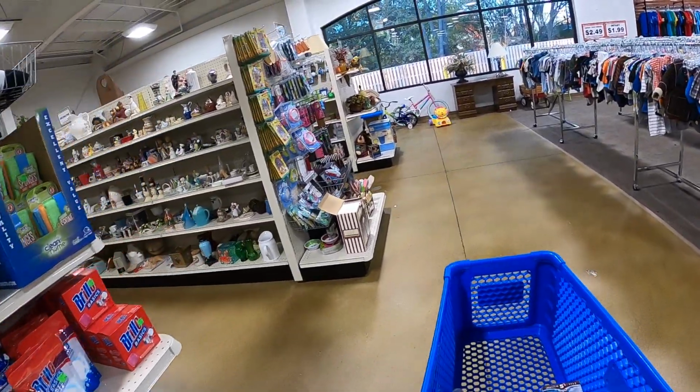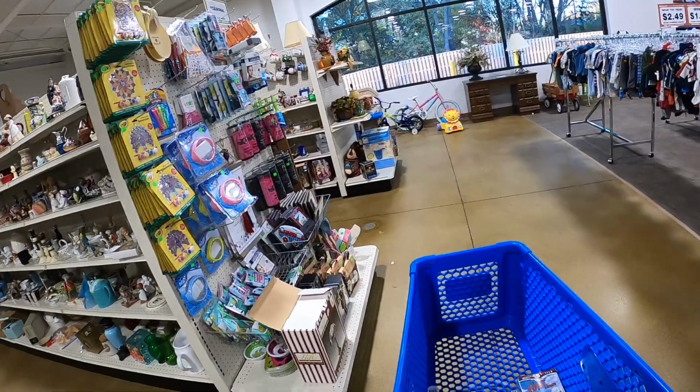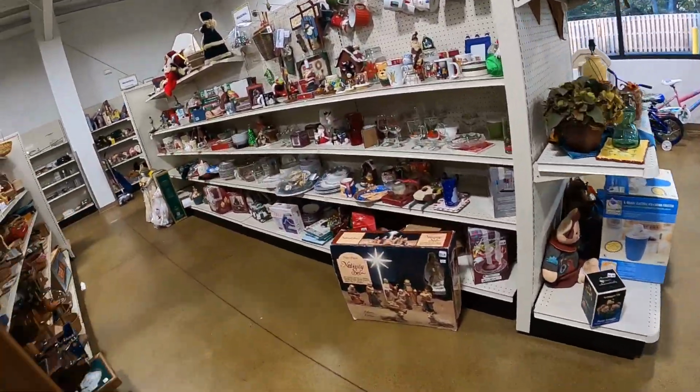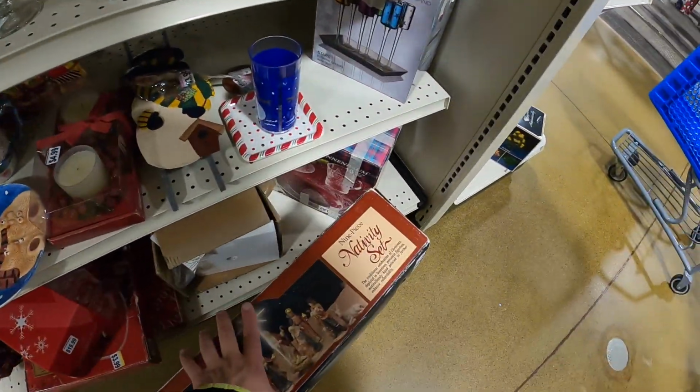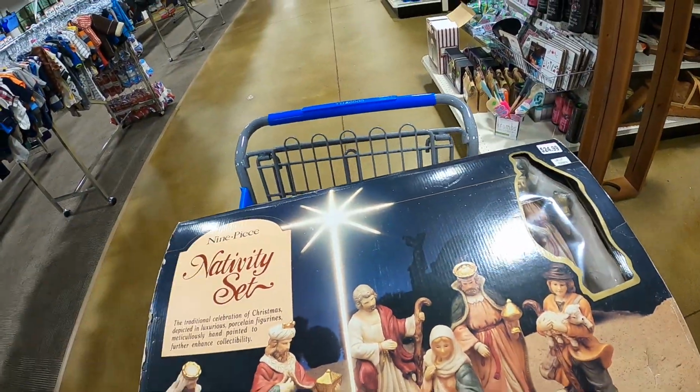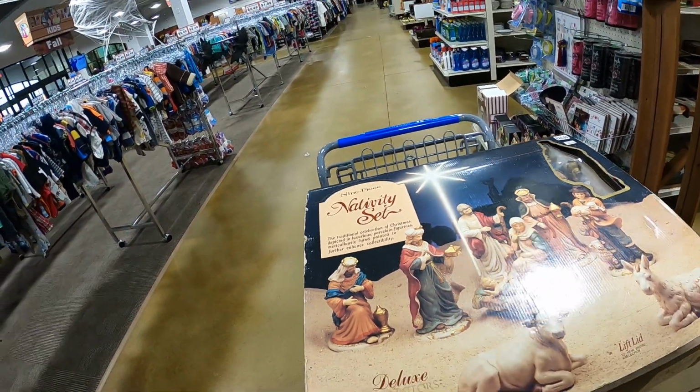So moving on from the media, I think we got the Lone Ranger VHS there or something. But I see this nativity scene or set on the ground there, and go ahead and pick that up. It has a flap so you can open it up and check it out. They want $25 for it.